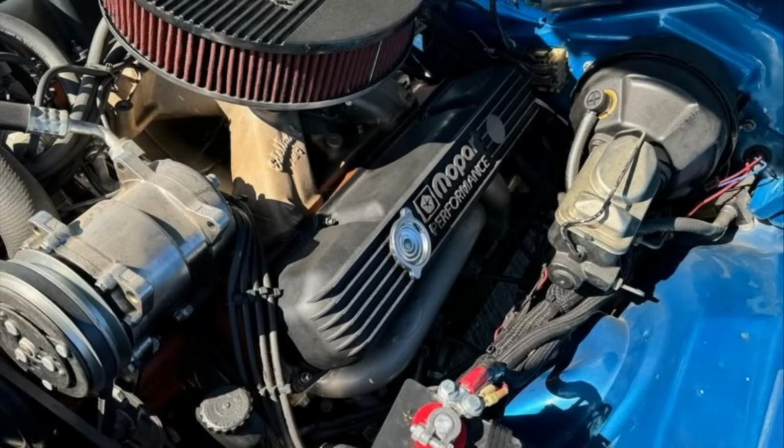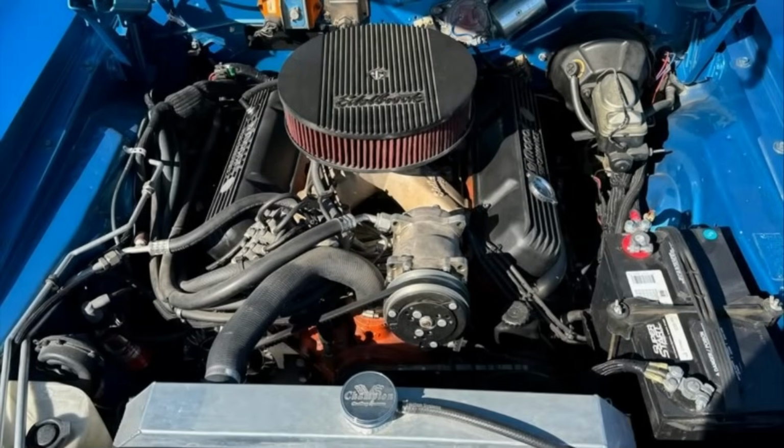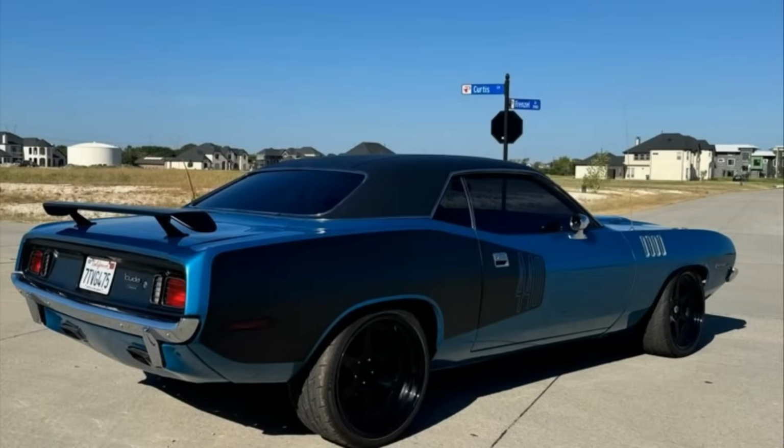The interior is equally refined, featuring Vintage Air AC for modern comfort and Dakota Digital gauges that bring a contemporary touch to the classic dash layout. The black upholstery is clean and sharp, providing a well-balanced contrast to the car's bold exterior.